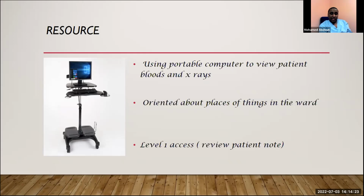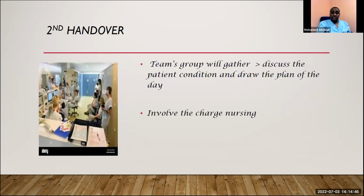Another thing is there is a level one access. I just heard about that a few days back from one of my seniors: you can view the patient's notes while you are at home, with limited access. This will help you to discuss important cases with your seniors, with the consultant, during the handover, or during the patient round. It's worth asking about this access.